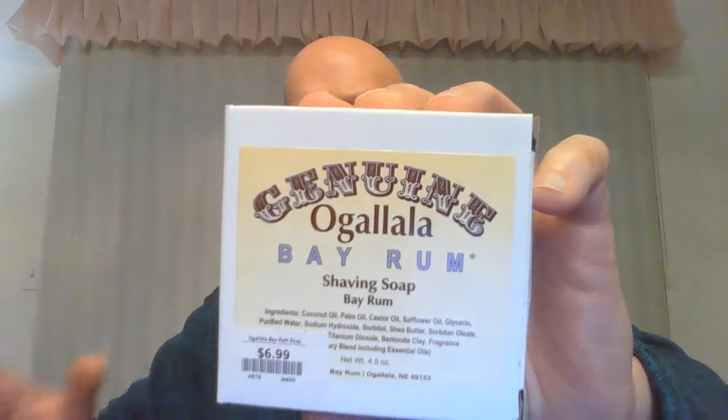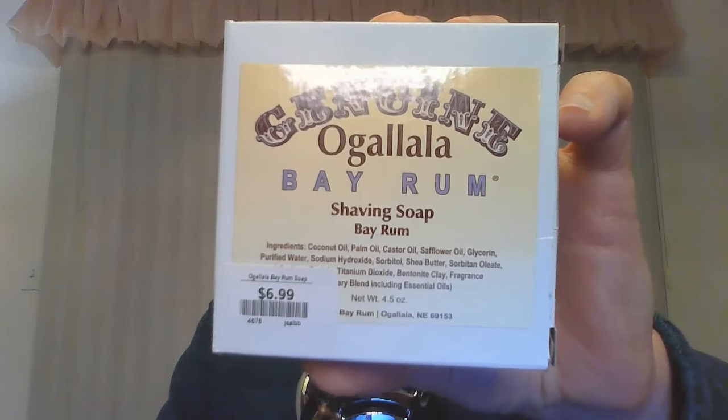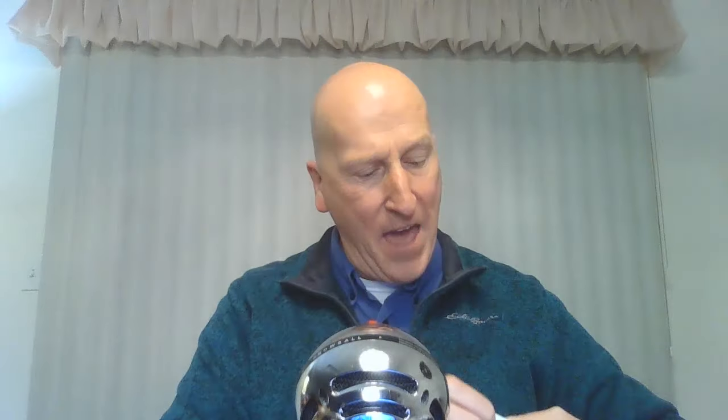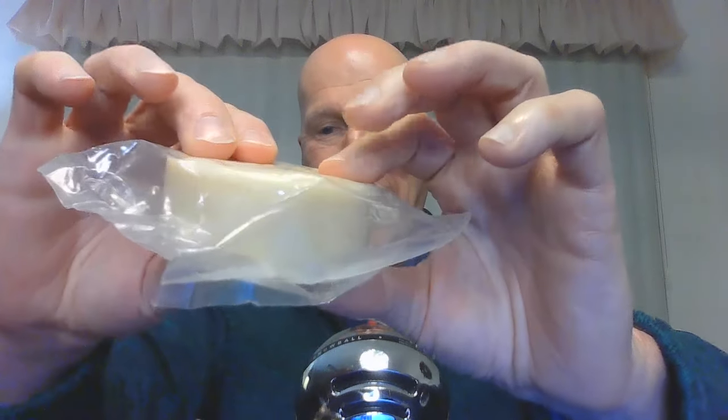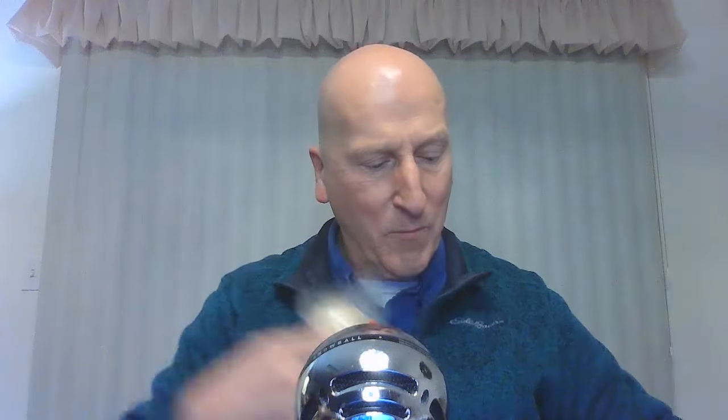But for now, we're going to talk about Ogallala Bay Rum Shave Soap. It's a 4.5-ounce puck, no bowl or tub, anything like that. But look at the price, $6.99. How about that? I have not taken it out of its plastic wrap yet, and the Bay Rum scent still comes right through. It's absolutely wonderful. And again, it's a generous 4.5-ounce puck. It is very, very hard, so I'm going to have to get a bowl or a mug, something like that, to put it in. Really looking forward to using this one.